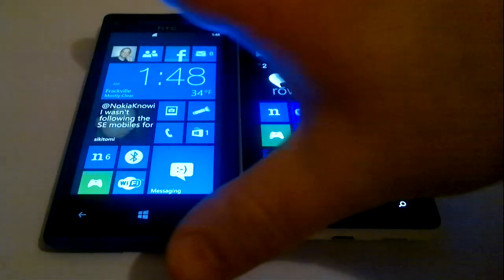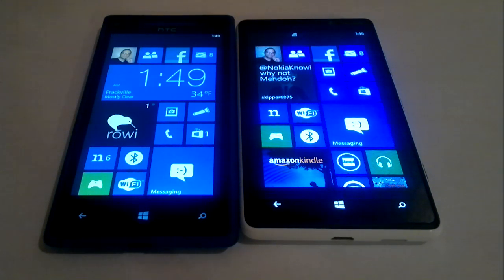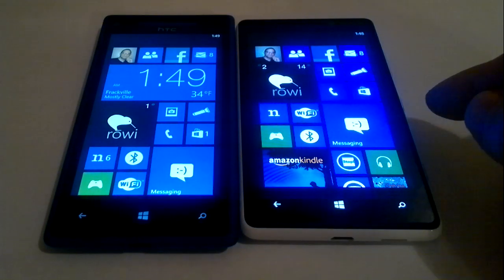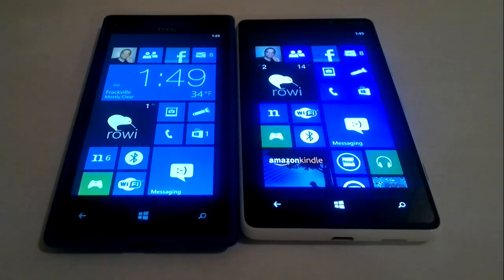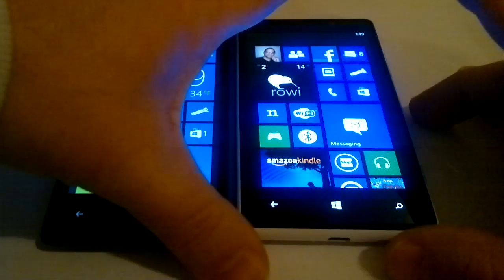That being said, with both devices, this one is much thinner. You barely notice it in your pocket at all. And it's lighter too. Let me get the spec here. The 820 weighs 160 grams, and the 8X weighs 130 grams. Believe it or not, they are both the same thickness. They're both 10 millimeters. Let's get you a side view of both of them together again so you can look at that.